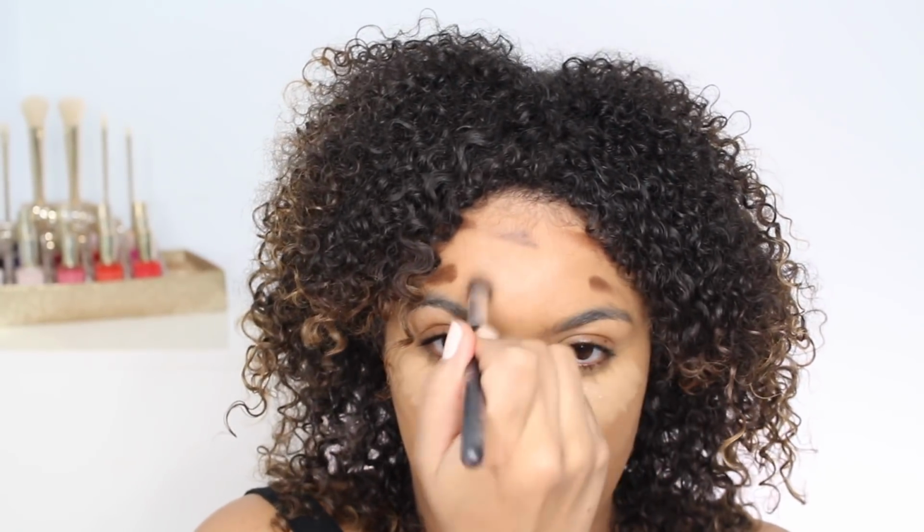Also taking the concealer-y shade and just putting it on my chin. I'm gonna run it down my nose. Doesn't have a ton of coverage. It's kind of good for this kind of thing, kind of brightening. Talked about this before, but I love this Real Techniques contour brush for blending out cream contour.